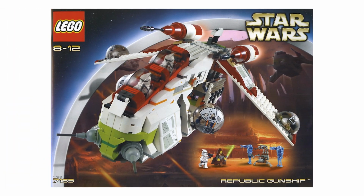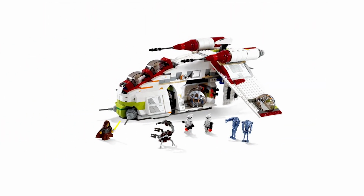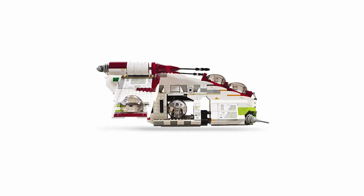Another set that is now literally worth $1,000 sealed in box is the original Republic gunship. This is the first ever iteration that we got of this iconic prequel ship, but it actually did a really good job for 2002 standard. The shaping on the build is really great, and despite only using 686 pieces, it captures the look really effectively.